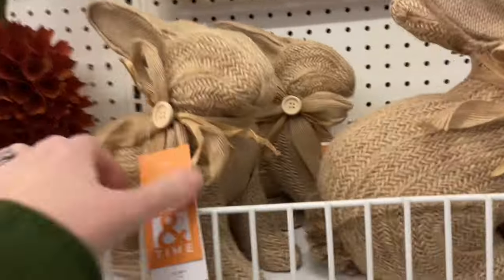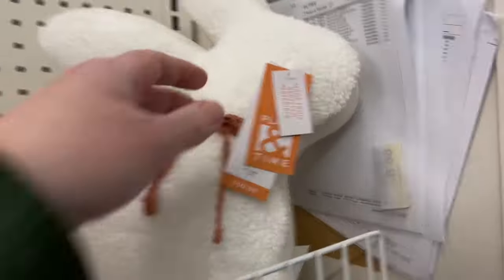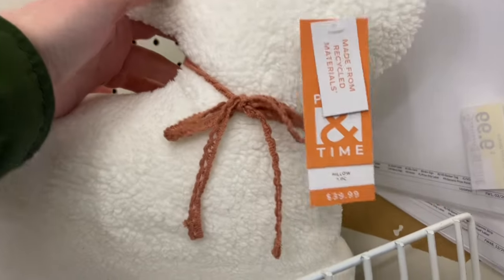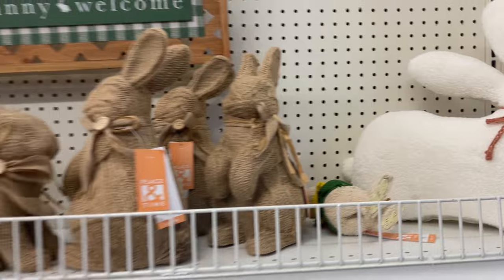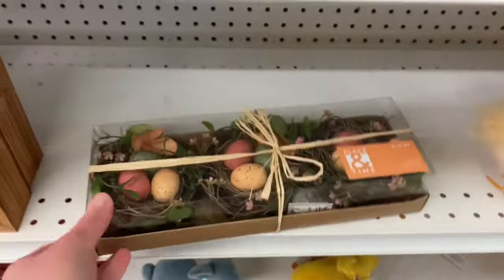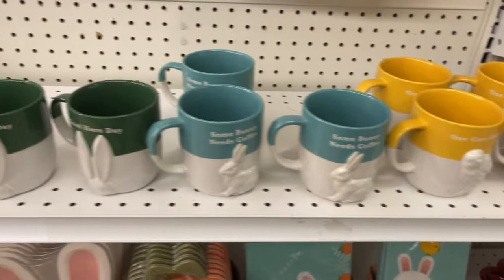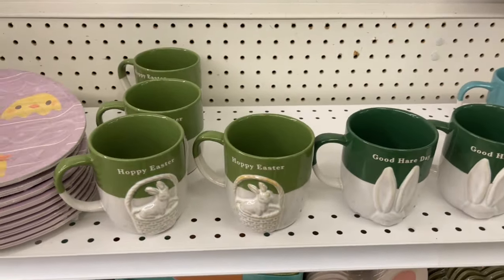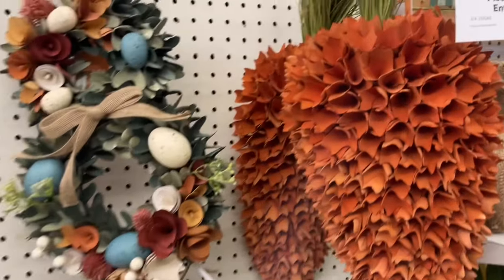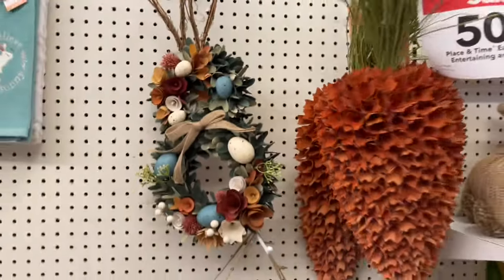This is so cute. 30, is that 50% off? Okay, look. I like this little Sherpa bunny. Hello. Pretty. Cute. Little nests, 17. Oh, cute little mugs. Big carrot wreath or garland. No, wreath. Yeah, technically, whatever. For your door. Yes, 40. That's cute.